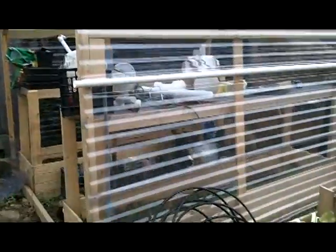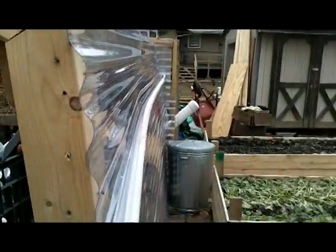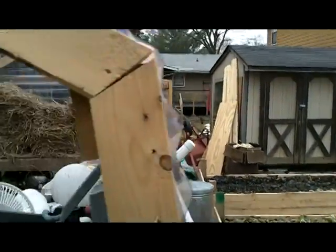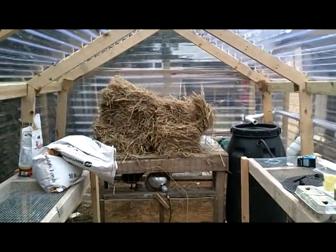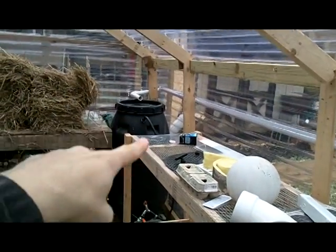But this is kind of cool. So this water here off the roof drains along a PVC line. You can see that, and then drains into. There's no face to this right now. Ooh, there's a chicken. You see that chicken head? What the hell's he doing up there? Anyway, it drains into the chicken water.